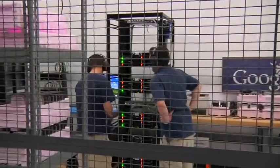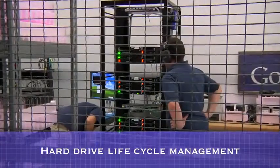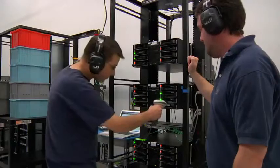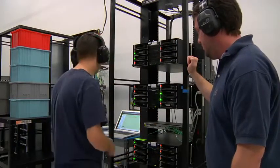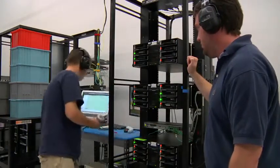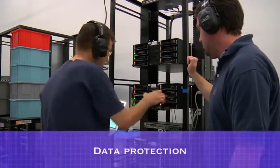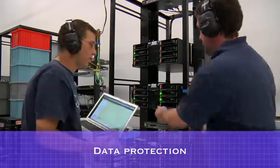For each hard drive that is received in one of our data centers, Google rigorously tracks its location and status. When a hard drive fails or begins to exhibit performance problems, it's brought to this area, where it's reformatted and retested. If the hard drive does not pass these tests, it's removed from the rotation. The data on the hard drive is then overwritten to help ensure that no customer data remains on it.